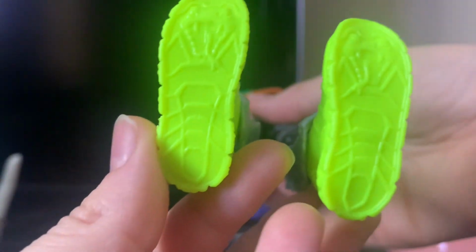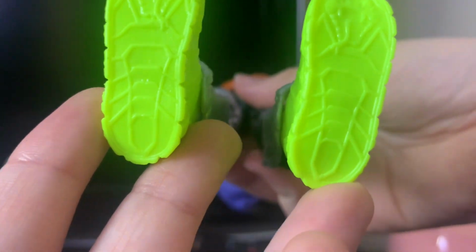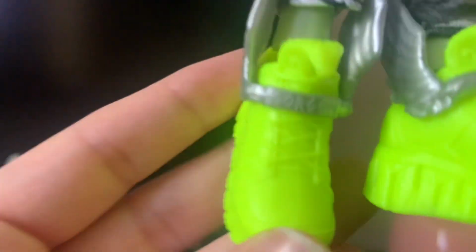I don't know, I watched a bunch of Hercules recently, and we all know how accurate that show is. But on the bottom of his shoes, you see a little cobra, hissing at us. And the tongues of his shoes are actually cobras as well. They actually have the scales and everything. That's a lot of detail.